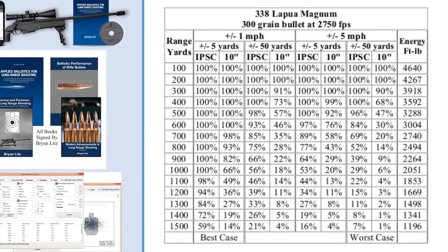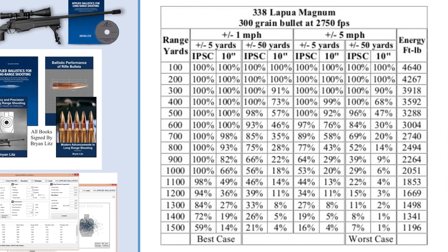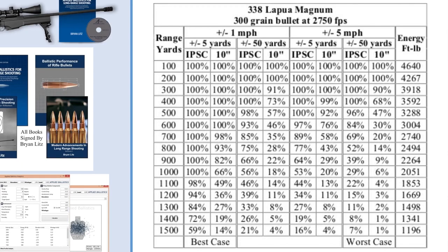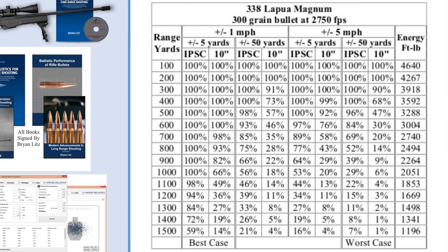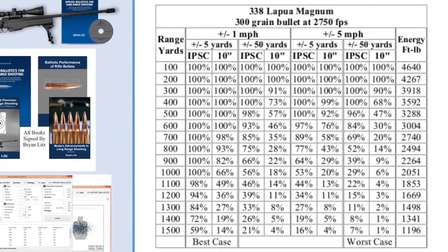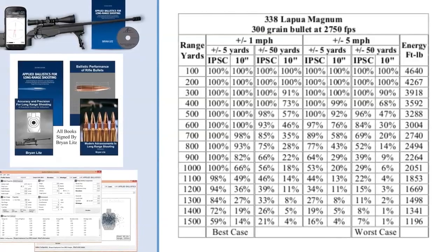So for example, if we look at 600 yards, we move on the 10-inch circle from 100% to 46%. So just by having a variability of plus or minus 50 yards, it cuts our probability of hit in half, even at 600 yards. If you look further, with plus or minus 5 miles per hour wind, we are on a 10-inch target. What was 100% is now 76%. So if we misjudge the wind, this will definitely put us off target.